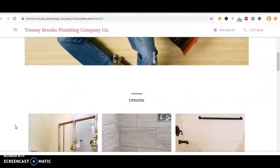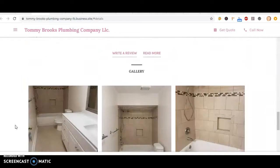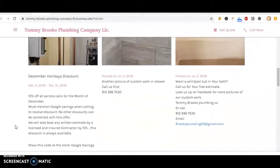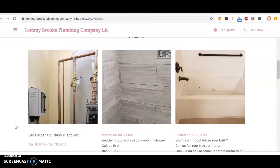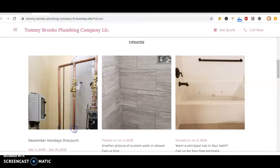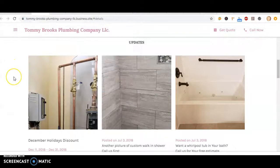Content is simply just the words and photos on your home page. Google likes to see at least 1,500 words of keyword-rich content. We see that you guys have probably about 300 words on your home page, so we definitely want to get more content added. Another thing is when you click on a photo and you go to Save Image As, we see that it's saved as a date. So you want to get all your photos saved as keywords.